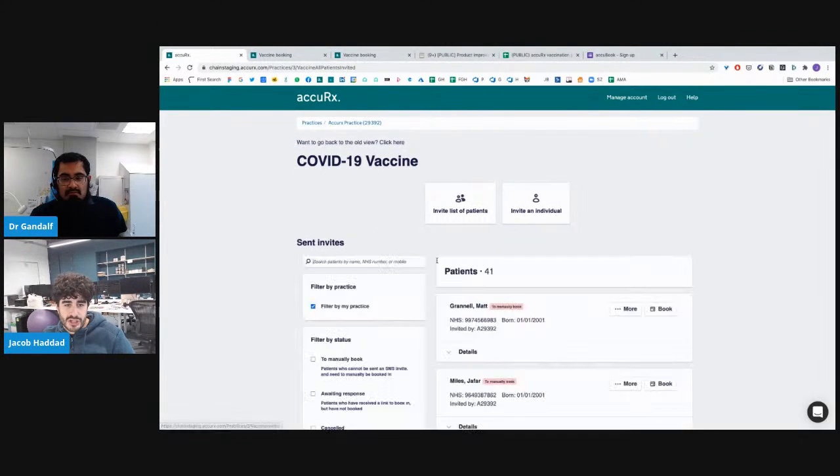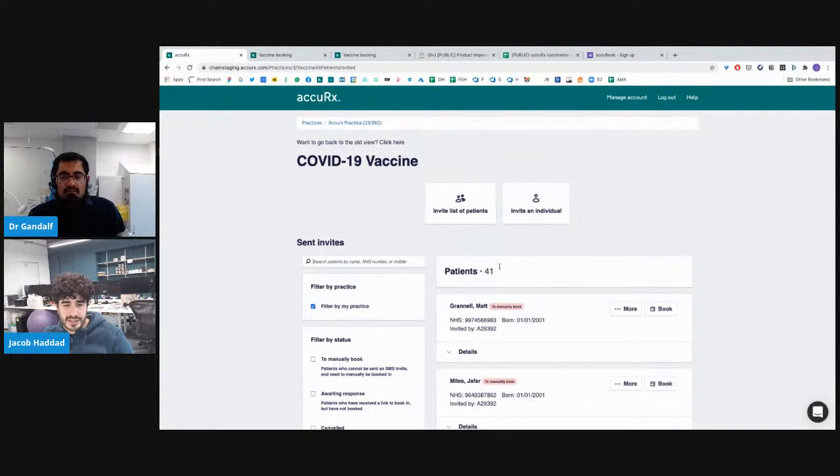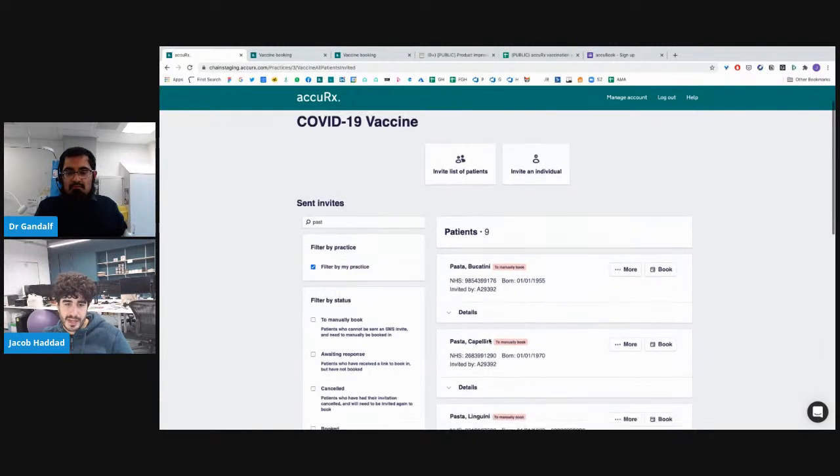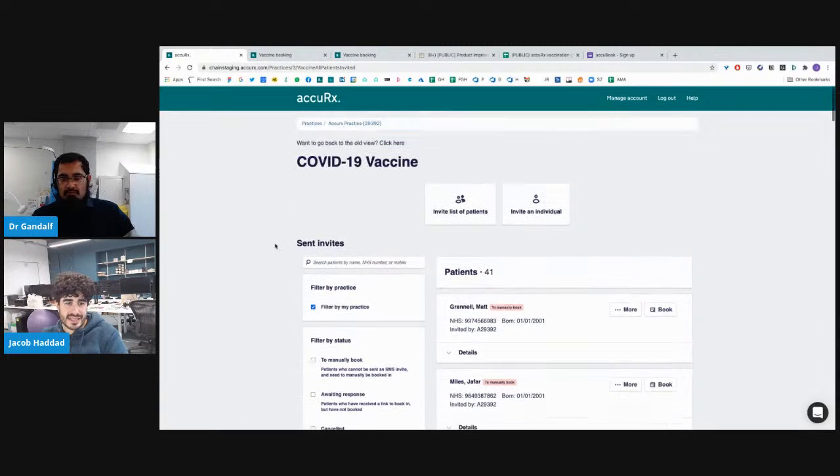For the practice, you can then go through and see, so in this demo practice, these are all the patients that I've invited. I can go and search for a subset of patients, and it comes through. I can go and actually see patients that weren't invited by my practice, but were invited by other practices in the network.